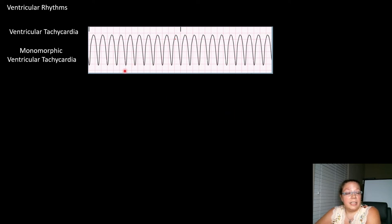This looks funky, right? We have a regular rhythm. These are all marched out regular. Do we have P waves? No, there are no P waves in there. Do we have QRSs? Yeah, they're really wide. They're really bizarre looking, but they're there. And the rate, 1, 2, 3, 4, 5, 6, 7, 8, 9, 10, 11, 12, 13, 14, it's fast, right? So this is really fast.